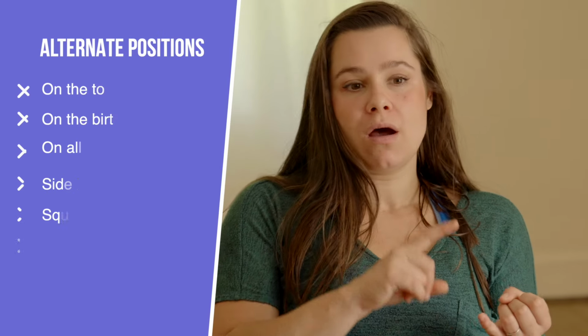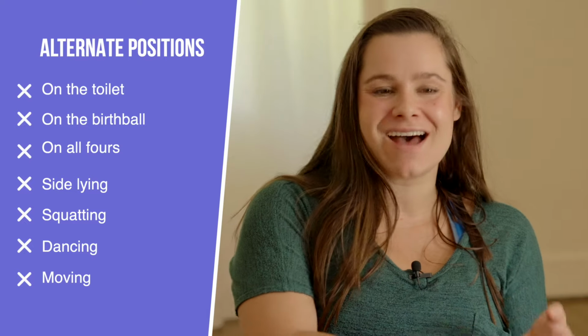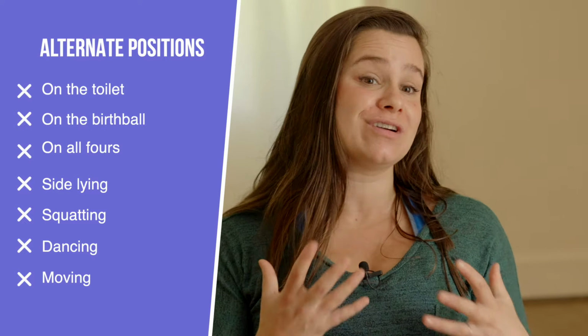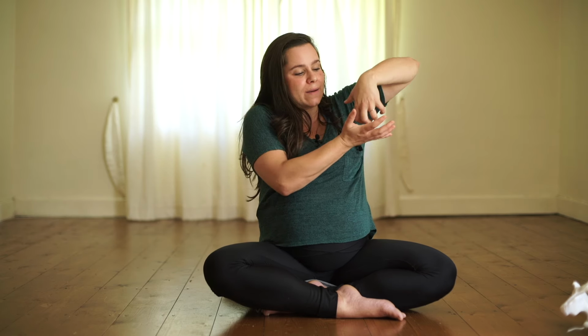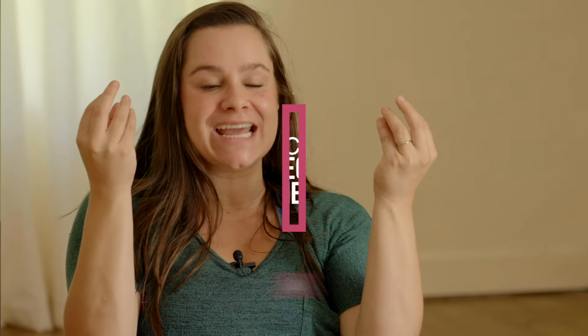You're thinking on the toilet, on the birth ball, on all fours, side lying, getting up and squatting and dancing and moving through your contractions not only make them much more manageable, but can also help to, with gravity, create that pressure of baby's head on the cervix, which gives us that lovely feedback loop where the oxytocin receptors are awake and alert and fizzling, and our contractions can come back in a much more powerful way.